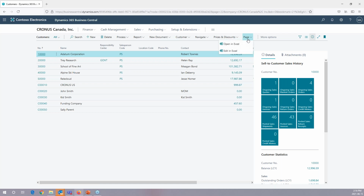Anytime in Business Central, we can export to Excel, and we can also, in some cases, edit in Excel. A case where you may edit in Excel on the customer card is maybe changing the main contact, updating phone numbers, updating the taxes. Those are areas that you may do in edit in Excel and publish back to the database without having to use a traditional import and export tool.